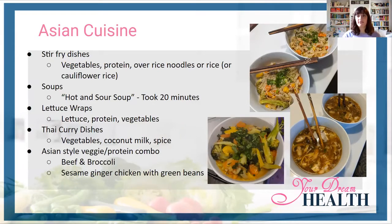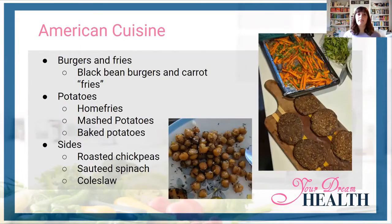For American cuisine, so really think, I have a bunch of black beans right now in our pantry, like too many to actually use, it seems like. So the other day we were looking at what we could use with all these black beans, and we came up with the idea of black bean burgers.